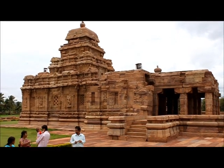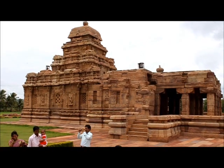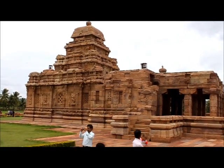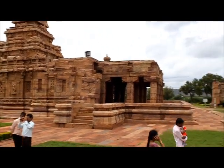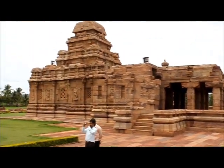Hi friends, we are at Pattadakal in Karnataka. This is one of the two World Heritage Sites in Karnataka, the other one being Hampi, where we'll be heading to. Just trying to show you around. It's very difficult to actually try and capture this by camera because it's a huge complex.